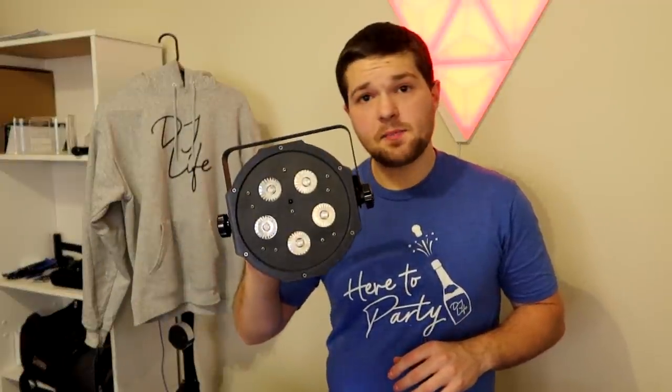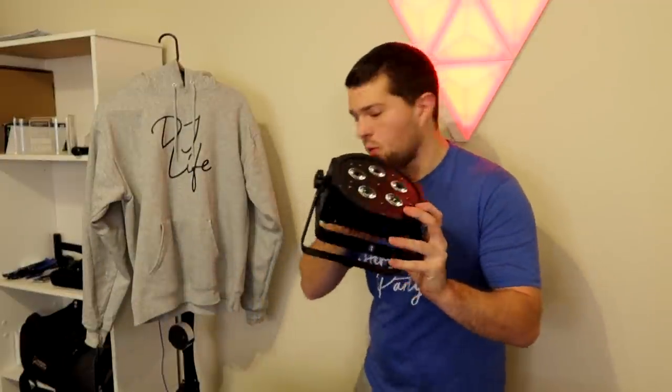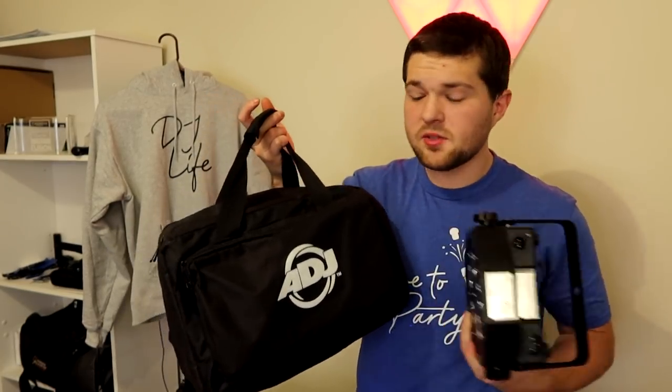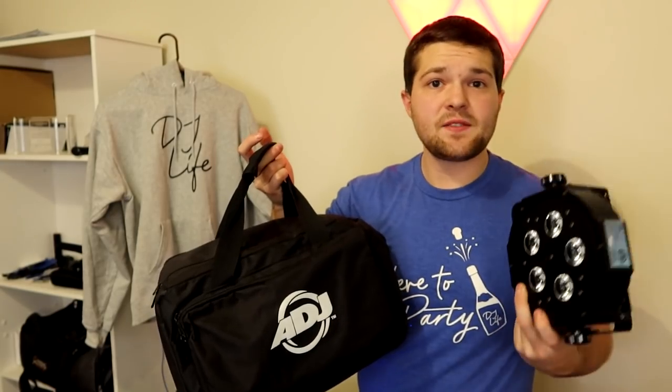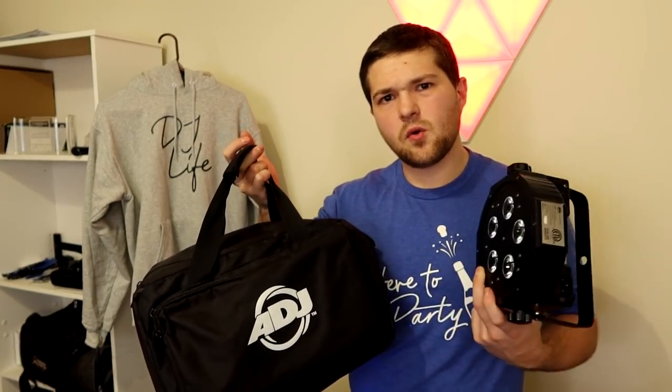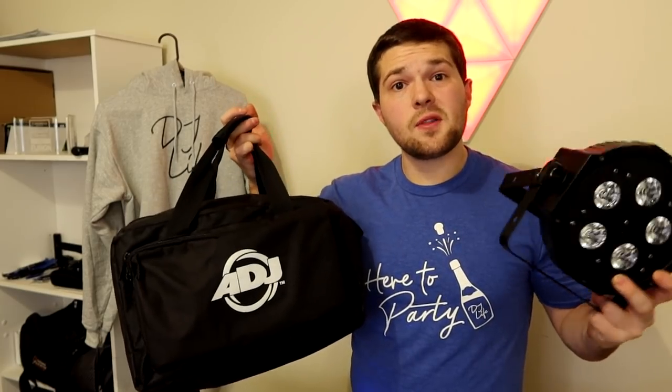Next is the only light on this list, the only DJ light, and that is ADJ Mega Hex Bar. So I have one of them up here, but what I would really strongly recommend is getting the 4-pack. Now this is probably the most expensive thing on the list besides the next thing I'm gonna tell you, because I believe this is like $300 to $400 for all four of these, but it's a great little starter lighting package.